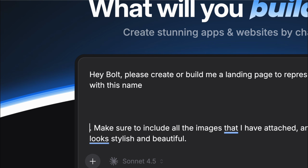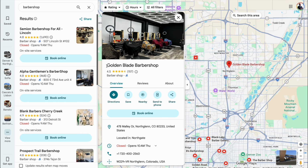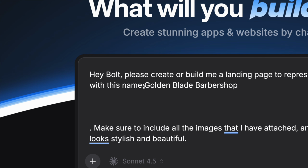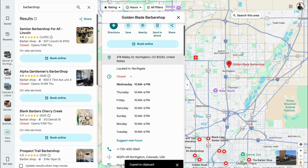Here, hit some spaces or enters, put a colon here, go back to the actual barbershop, which is this one. Copy the name, Golden Blade Barbershop, okay? Go back to Boat, paste that name here, go back to Google Maps, click the open hours to open it like this, then copy the entire information. So copy address, go back to Boat.